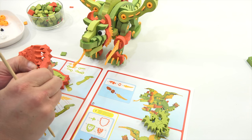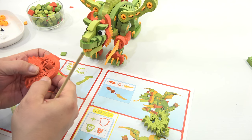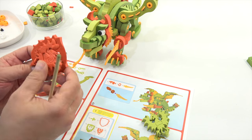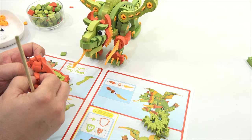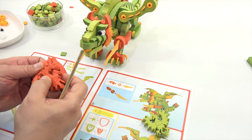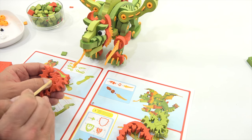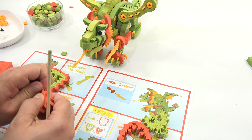Alright, I'm just gonna have to get a little more aggressive here to find those points. Gotta rip that tongue section out. Okay, there we go. Wow. Trying to conserve every little scrap piece. I need to get this out. Okay.